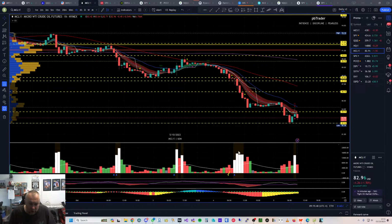Volume wise, we had quite a lot of volume coming in as we were declining here, and we've got increasing volume on this pullback as well. Not sure if the trend's finished yet. We've got this top and tail candle which doesn't look great on higher volume as well, so potentially we've still got a move to come down.